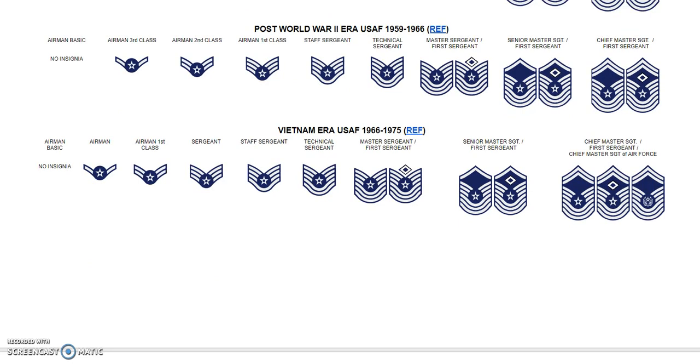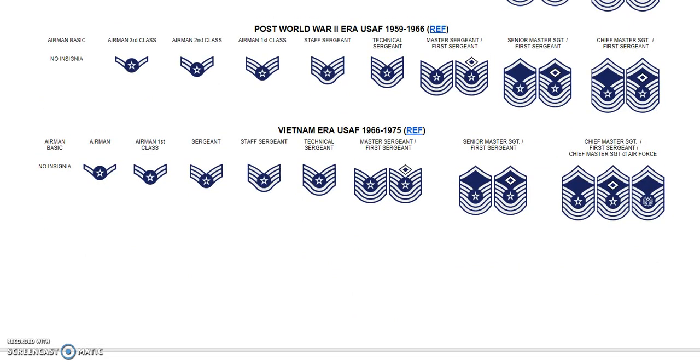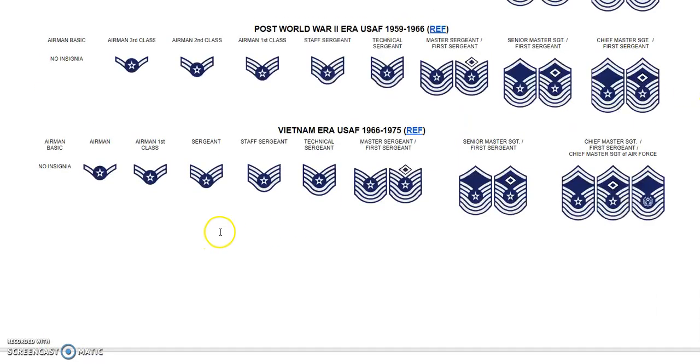In 1959, they change basic airman to airman basic. Other than that, there's really no other change in the insignia. And then in 1966, they add for the first time the Chief Master Sergeant of the Air Force. But they also make a few other small changes, in that they change Airman First Class to Sergeant, and Airman Second Class becomes Airman First Class.